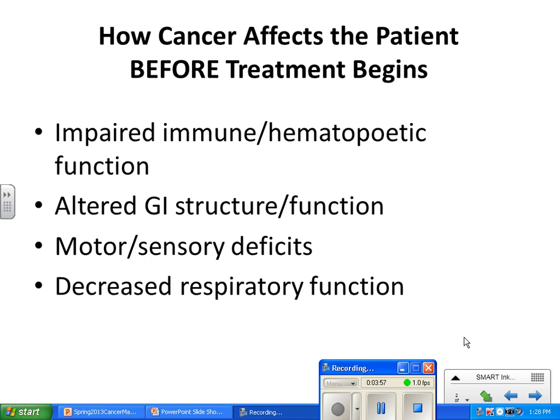And how is cancer going to affect your respiratory function? Right, if there's a tumor in the lung, it's going to affect your ability to perfuse. It can cause a rapid respiratory rate for compensation. It can compress areas of the lung. It can damage the alveolar membrane and reduce levels of surfactant. So all of these are things patients can be presenting with before you even have the diagnosis and the treatment on board.